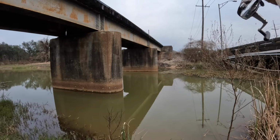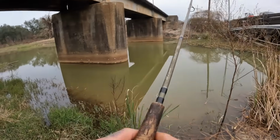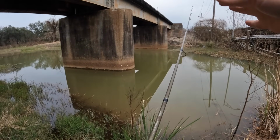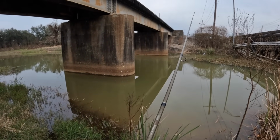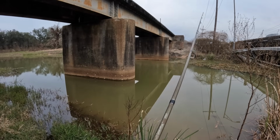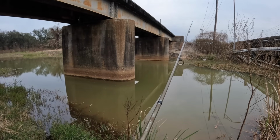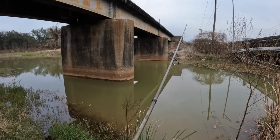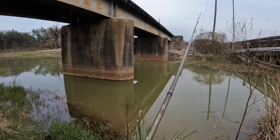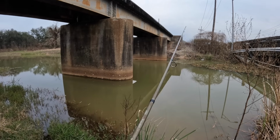Yeah, the third doesn't always work out. Will it work out at all? We just put that drop shot underneath there, up against that far pillar. I don't know what's there. I have not really figured that out yet. So might be fish, might be impending doom for this drop shot.